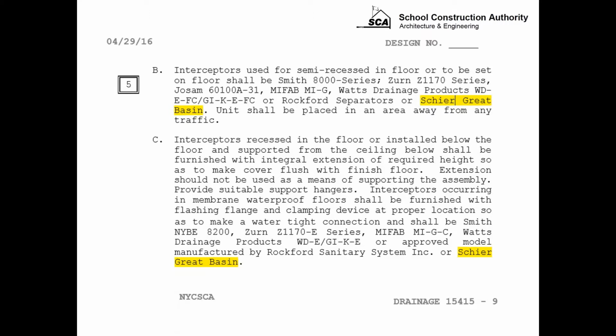And so you see here, it lists other manufacturers as well. You know, Watts, MyFab, Josam, Rockford, and then you see Schier Great Basin Series. So again, we're listed within SCA. This is extremely important that you follow this code, because this is what all the engineers at the SCA are following. You have to be approved in this, or you cannot get installed in the public schools. Now again, SCA is everything public, not private sector. It's all public schools within the 5 boroughs.